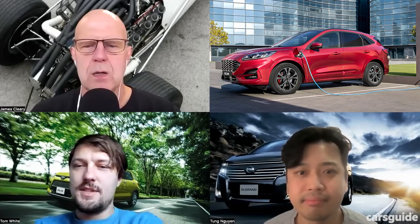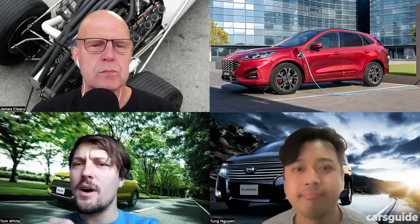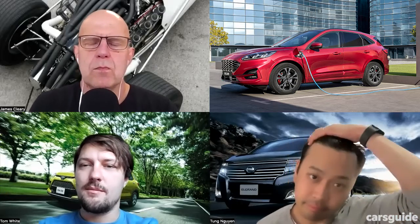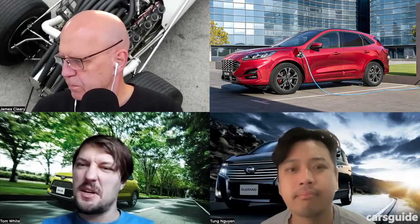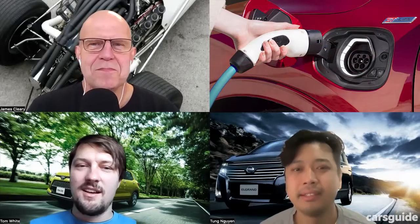Yeah, it's the Ford Escape plug-in hybrid, which we've been waiting for a while. There was a delay in bringing it here. And I was curious to drive it, see what it brings to this kind of emerging plug-in hybrid space. There's quite a few models there now. And only a few weeks ago, I also drove the MG HS plug-in hybrid, the updated version of that.